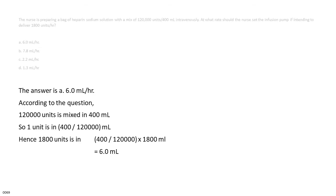The answer is A. 6.0 milliliters per hour. According to the question, 120,000 units is mixed in 400 milliliters. So 1 unit is in 400 over 120,000 milliliters. Hence 1800 units is in 400 over 120,000, multiplied by 1800 milliliters. Equals 6.0 milliliters.